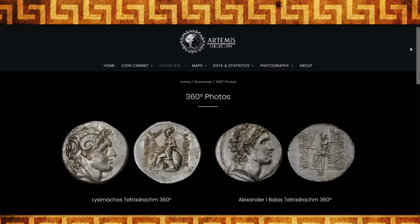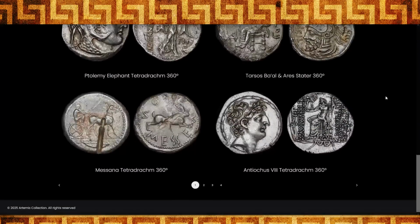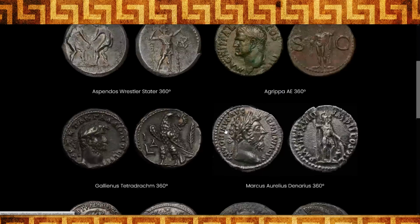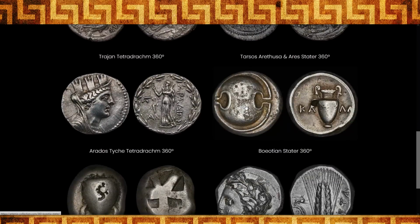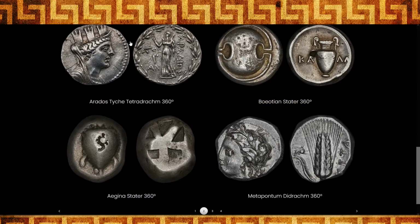Let's see if we have some other cool coin to show in 360, particularly something with a very, very high relief. I mean, the obvious choice is generally the Athenian tetradrachma, but I want to look at some other examples. Oh, these two should be cool. The Theban stater and the Aegina stater.